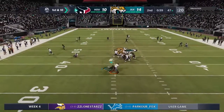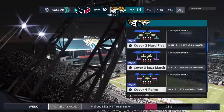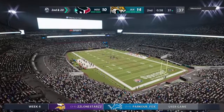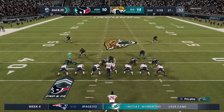Now they'll throw here out of the gun. And the Jags get to him as down he goes. Now the Texans will burn the first of their timeouts as the stoppage will come with a little under a minute to go in this first half. And the job becomes twice as difficult now after the sack. It's 2nd and 20.